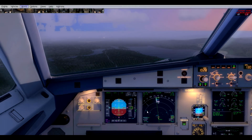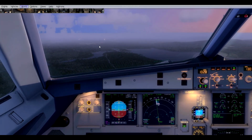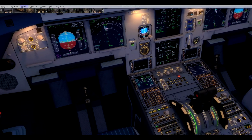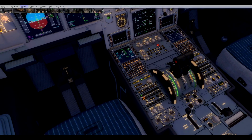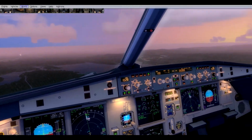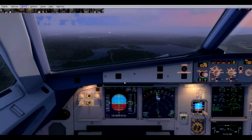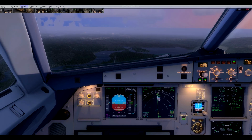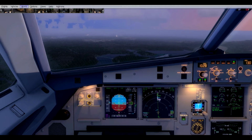I don't think I've ever seen such a high landing speed of 130 knots in my life. Oh, there we go. We have the landing lights. Everything looks pretty much set up. Ground spoilers are armed, flaps are full, landing gear is down, 3 greens. Everything looks good, including the simulator. I think what would look even better is if I had FTX Orbx Norway, but I don't.